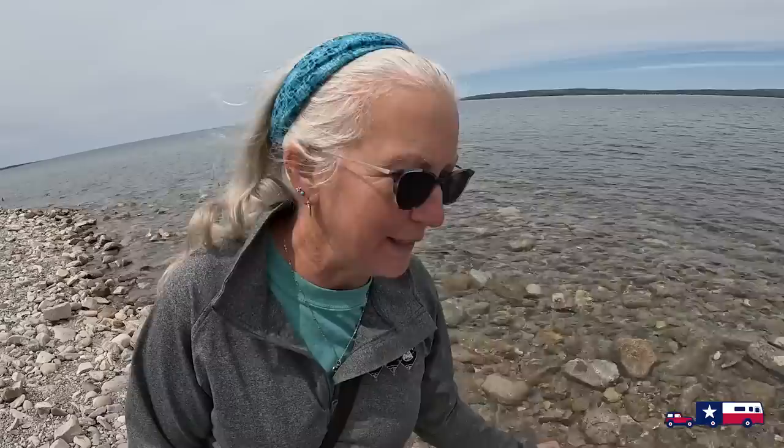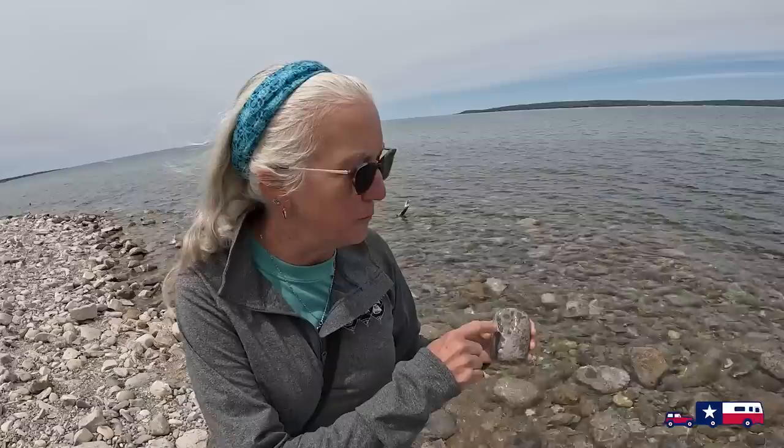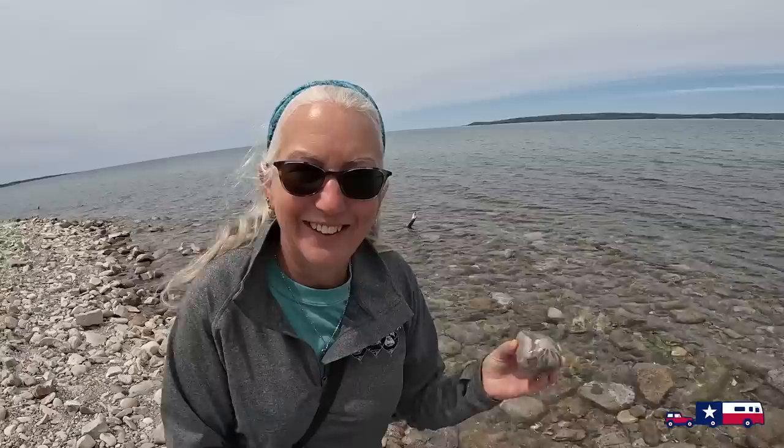Success! Look at that! Oh, wow! How cool is that? And you found it right down here? Found it right down here. They say sometimes in the water, or if you pick one up and get it damp, it's easier to spot a Petoskey stone because it's easier to see the markings. Very cool. Very cool.